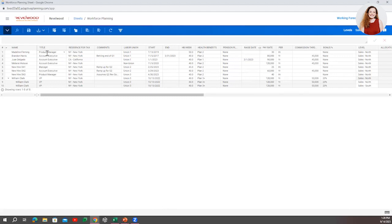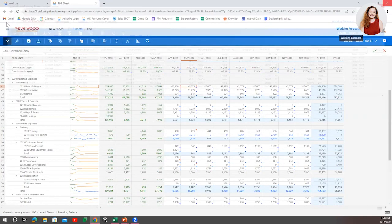If you have a large part-time or temporary workforce as well, we do have position planning available as well, where we'll just have titles and the number of FTEs in that title and a couple of average hours and salary, pay rates and that kind of thing. So you can plan either way or both.